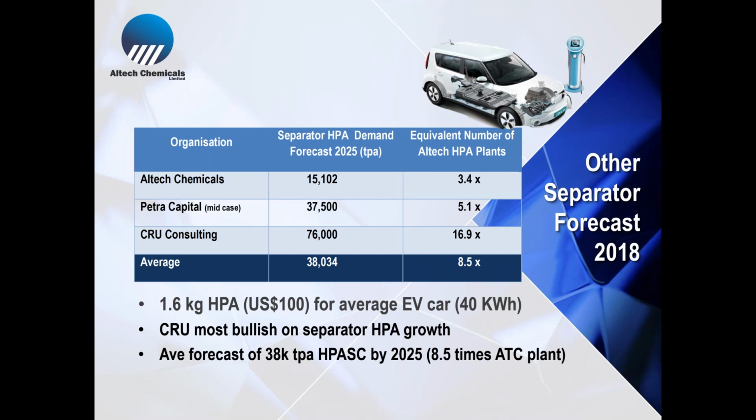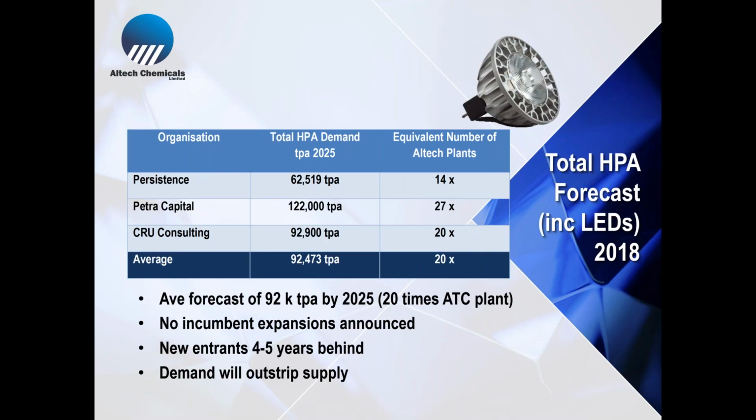If we add the LED growth on top of that, the forecasts are around 62,000 for Persistence, Petra forecasts 122,000, CRU about 92,000. So the average is around 92,000 tons of growth coming by 2025. What's interesting is that's 20 times the plant that we are going to build of growth coming even after we build our plant. So you can see that the demand side is very strong.